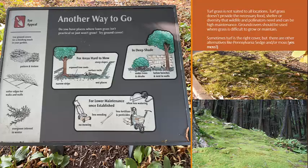Turfgrass is not suited to all locations. Remember that turfgrass doesn't provide the necessary food, shelter, or diversity that wildlife and pollinators need and can be high maintenance. Ground cover should be used where grass is difficult to grow or maintain. Sometimes turf is the right cover, but there are other alternatives like Pennsylvania sedge and or moss.